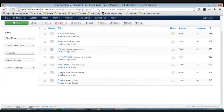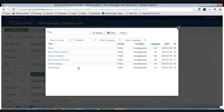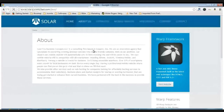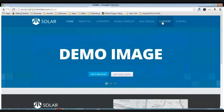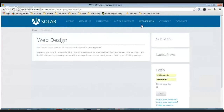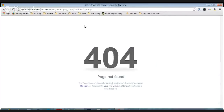And let's go to content creation. All right, so the content creation page is there. The web design page is there. You can just add more content. The mobile stuff is there as well. All right, the only stuff that's not here now is just the online strategy.